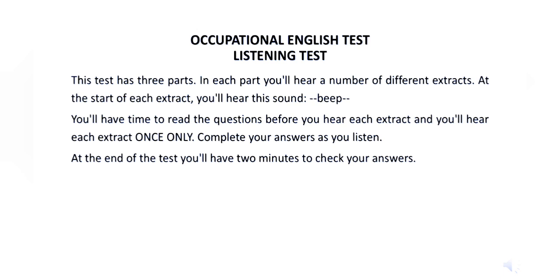different extracts. At the start of each extract, you'll hear this sound. You'll have time to read the questions before you hear each extract. And you'll hear each extract once only. Complete your answers as you listen. At the end of the test, you'll have 2 minutes to check your answers.